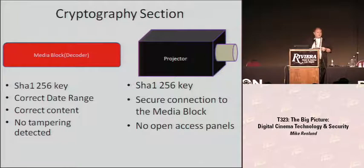In the projector itself, I talked about that underlying security there. There is a second SHA-1 256 key that lives on that machine that has to agree. A secure connection to the media block, no man-in-the-middle attacks or anything like that being detected, and no open access panels. They actually have it fairly well locked down, so you can't get to the parts of the machine that do the actual decoding when the thing is in operation.